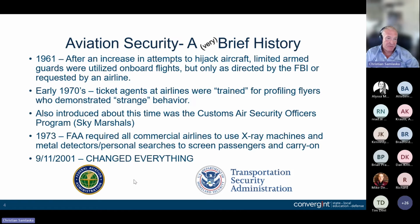It's also important to note that after 9/11, the regulatory oversight for airport security moved from the FAA to TSA under the Department of Homeland Security. That was about six weeks, a little longer, maybe two months after 9/11 occurred. So that was a very quick response.